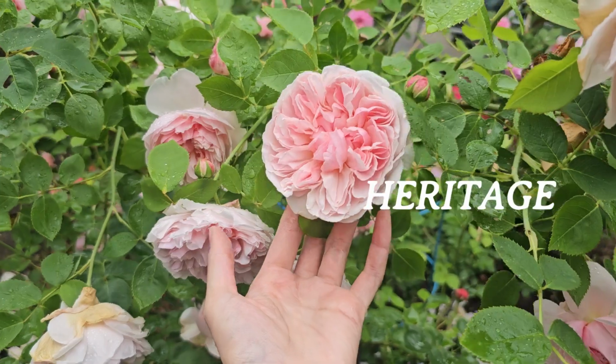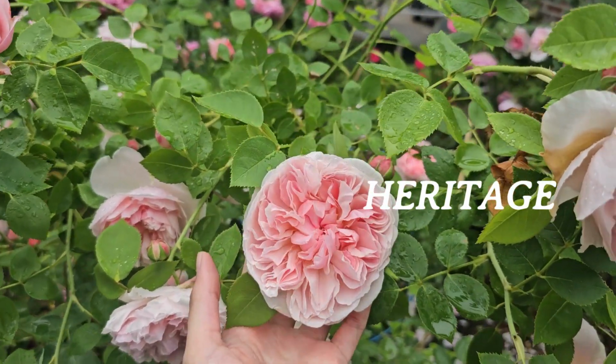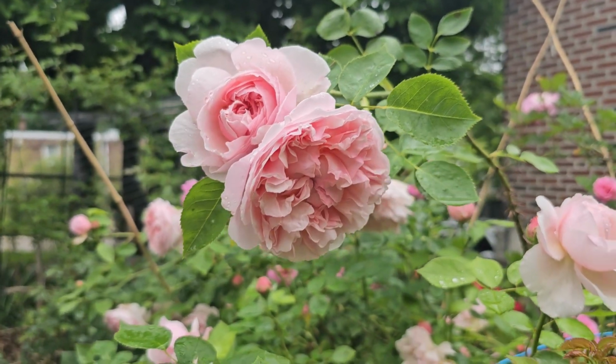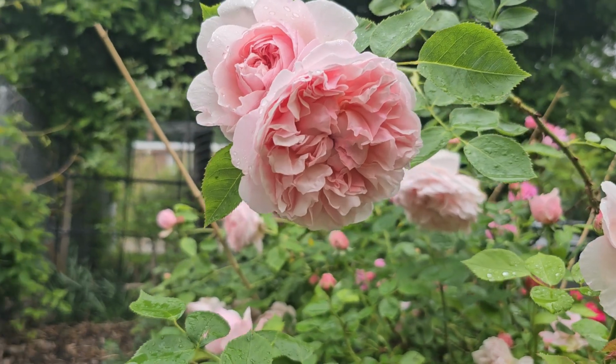I have to say I love the bloom shape of this one. The spring flush is amazing for this. However, I haven't seen many blooms after that. I will still plant this in my garden next year though.